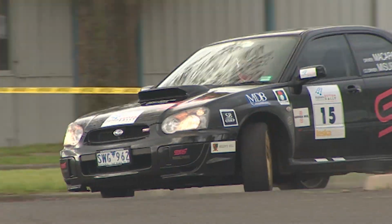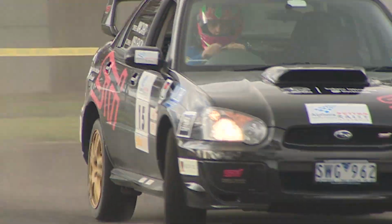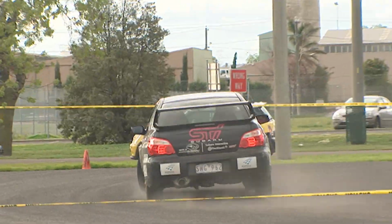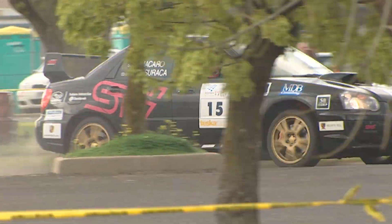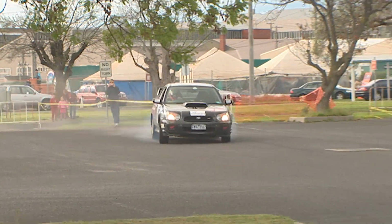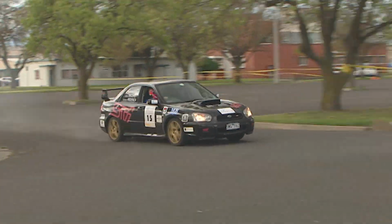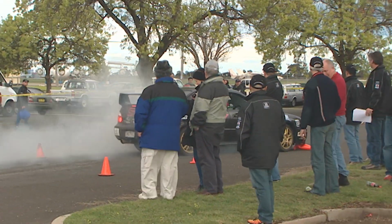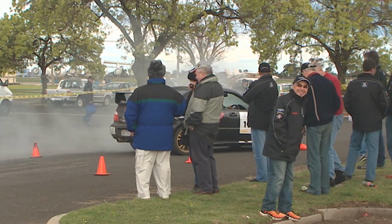The car that found the going a little slippery was car 15. The ABS had been disabled. Vin Macaro found that out the hard way. Look at him here, coming into the braking area. Way too hot and all crossed up, collecting the witch's hat, earning him one of two things. One, a time penalty. The other, cheers and jeers from the crowd.